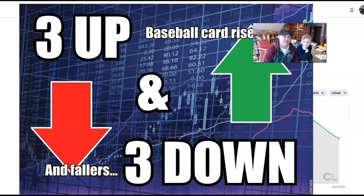Today we're going to do some 3 up and 3 down, where we look at the 3 hottest baseball cards over the past week and 3 of the laggards in very Josh Hader-like fashion. 3 up, 3 down. That's what he does.